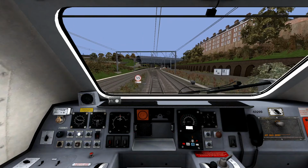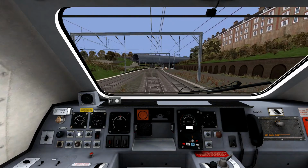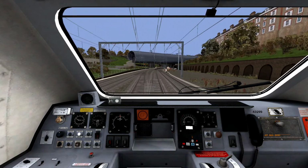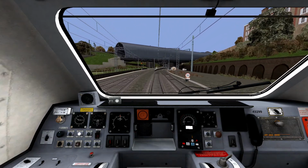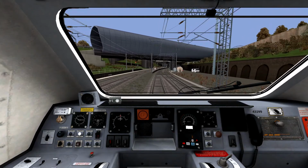Okay, leaving Gasworks Tunnel, you can see HS1 coming over the top in the blue tube thing, and the speed limit is now 45 miles an hour, so we can put the power to maximum and just accelerate towards that. So I know I've already done a video on the East Coast Mainline South. I just wanted to do it in a HST because HSTs are cool.